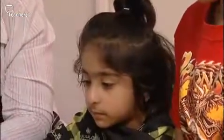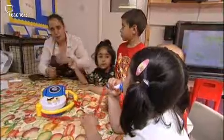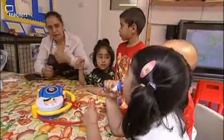After 3. 1, 2, 3. Cook a potato. Throw it on the plate.